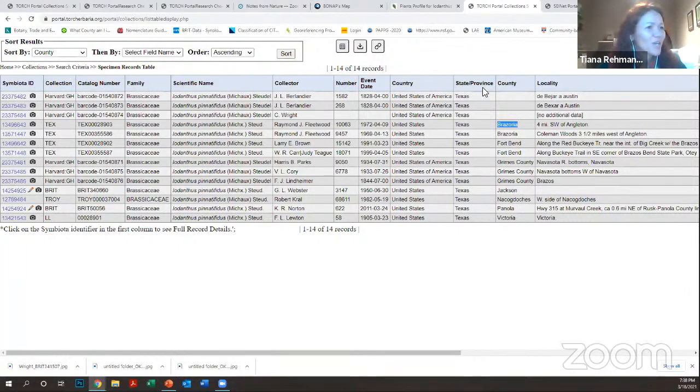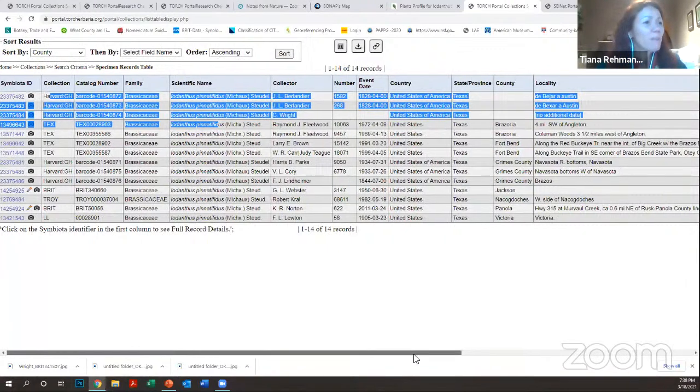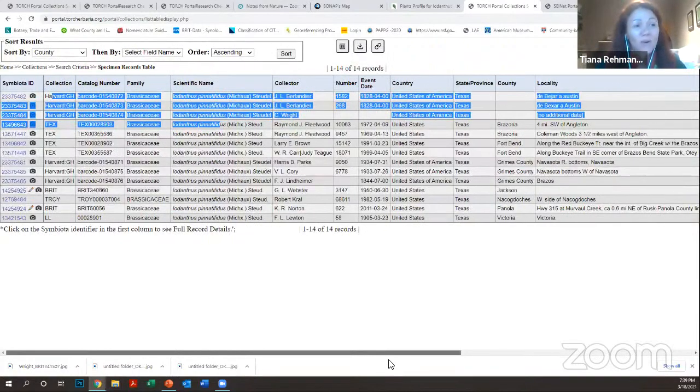So it makes me wonder, well, what's going on with these Harvard collections? There's no county listed, so have they completely digitized their material? Perhaps our 8th county is lurking in here. Or perhaps that 8th county is a literature record, a citation.